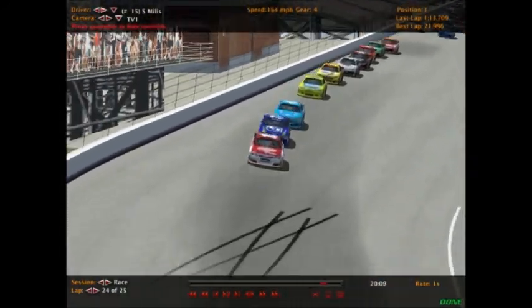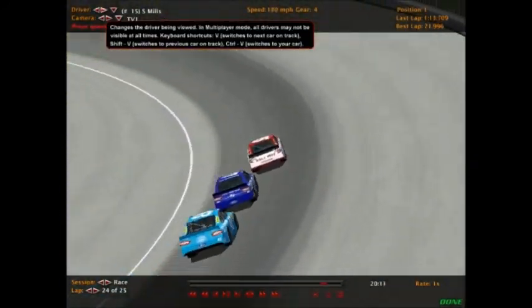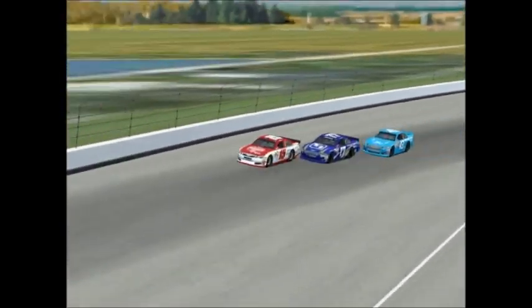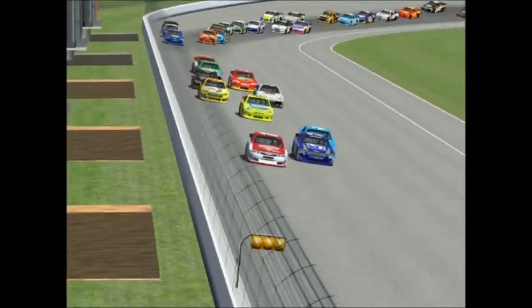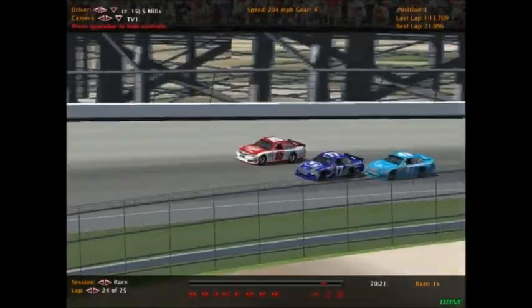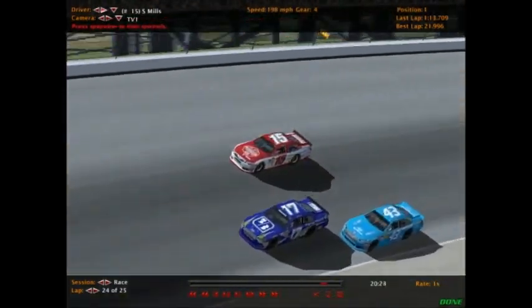Let's see if they make a move on Samuel Mills. Green flag's out, next flag is the white. If the caution comes out, race is over, here we go. Wow, right on the back bumper is the 17 there, the 15. He's getting some help from the 43 Ford Racing teammates helping each other.